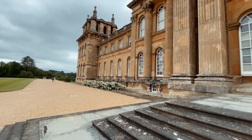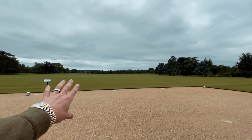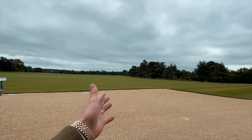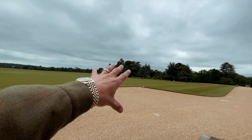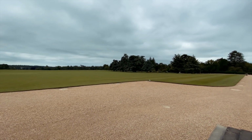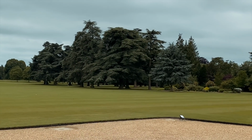Absolutely spectacular. Something I didn't actually know, you can actually come and sit on this park area here and have a picnic. Like, how cool is that? Just imagine, just over there around the trees, a little bit of shade, a little bit of sun. That little spot just there would be perfect.